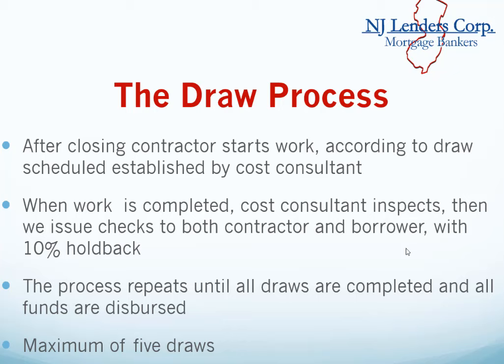The draw process begins. The contractor has to start the work with their own funds and work according to the draw schedule, which was previously established by the consultant. At each step in the process, once the work is completed in the appropriate draw, a cost consultant will go out and do an inspection. Once all parties sign off that the work is completed, the homeowner, the contractor, and the consultant, a draw check is sent to both parties and is made payable to the contractor as well as the buyer. This process repeats itself until all funds are dispersed.